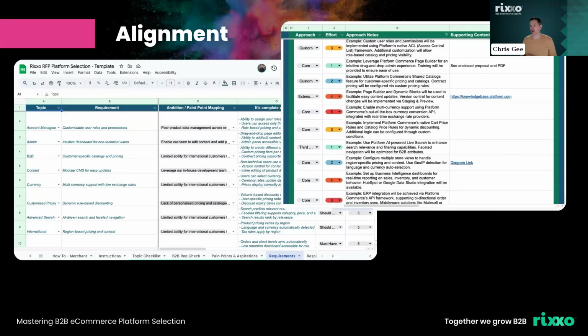What we really want to understand that's going to help us do a data-driven selection of this platform is the effort. How much effort do they believe, based on what they know, the need that we have, the context and the requirement, and what we consider that done, how much effort is that going to be?